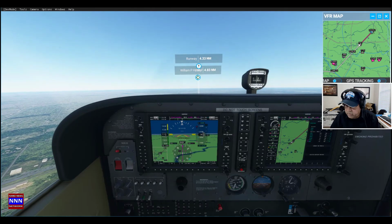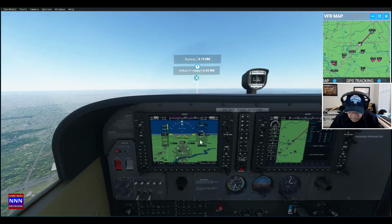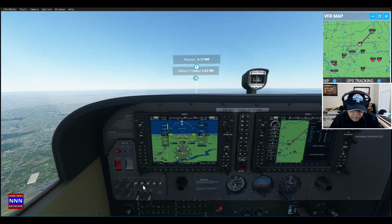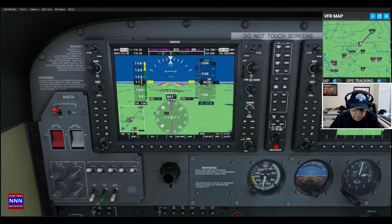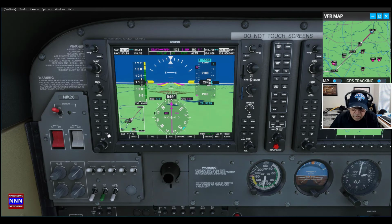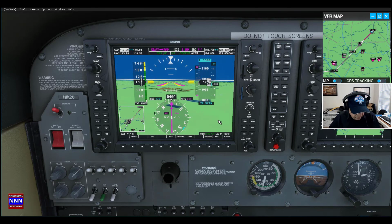I think this should automatically bring it down. Let's see if it does. Otherwise we need to bring it down to 1,500 feet. Vertical speed 300, so it will bring it down to 1,500 feet. Let's see what we are doing here.